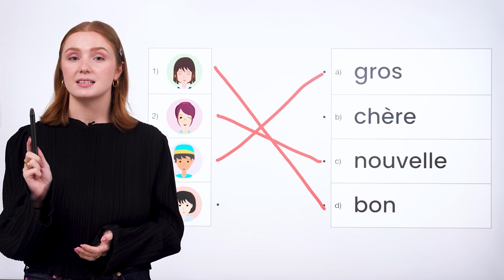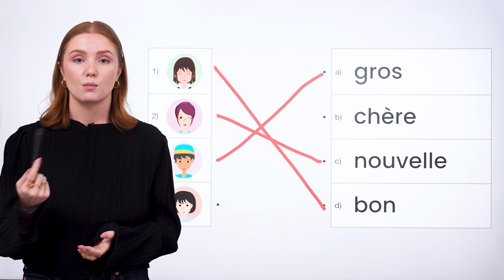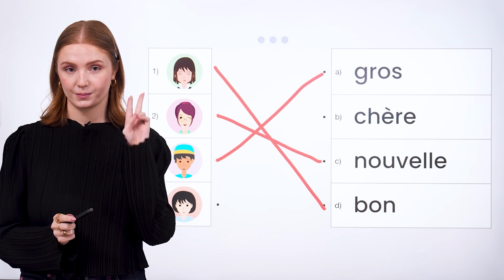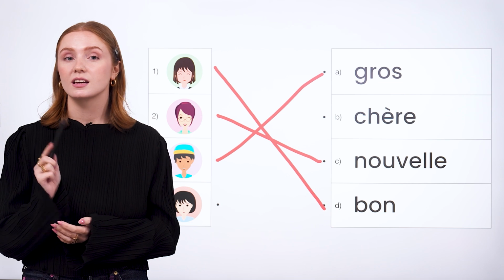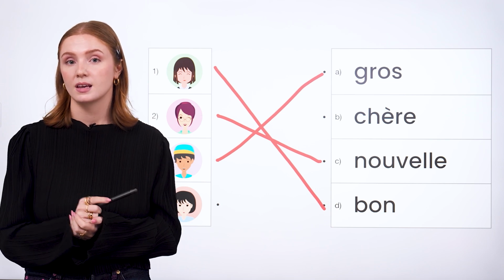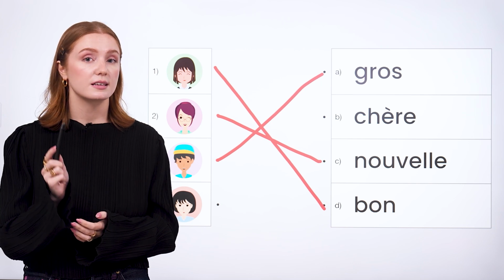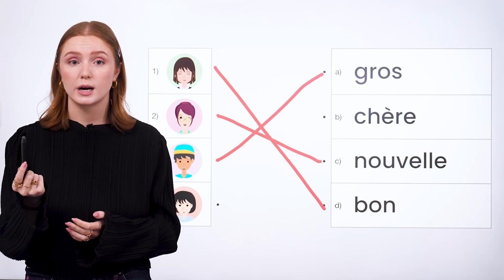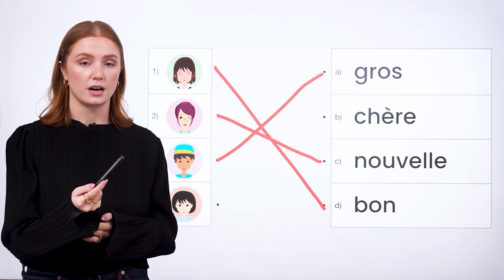And cette montre est chère. One more time. Cette montre est chère. Did you hear cher? Cher, meaning expensive, is an adjective that in its feminine form takes an accent mark e to maintain the correct pronunciation, changing from cher masculine to chère feminine.